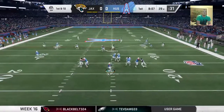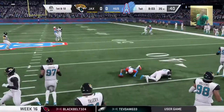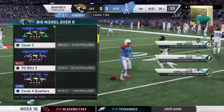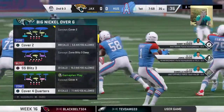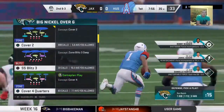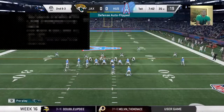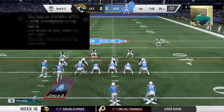Murray now on first down. And now he'll tuck it and run. Nice work to get 7 out of that, and it's second down. Partner, he was going through his progressions. Not there, not there. After about the third, decided to pull it down and run for it. And he slides down and avoids the hit for good measure.